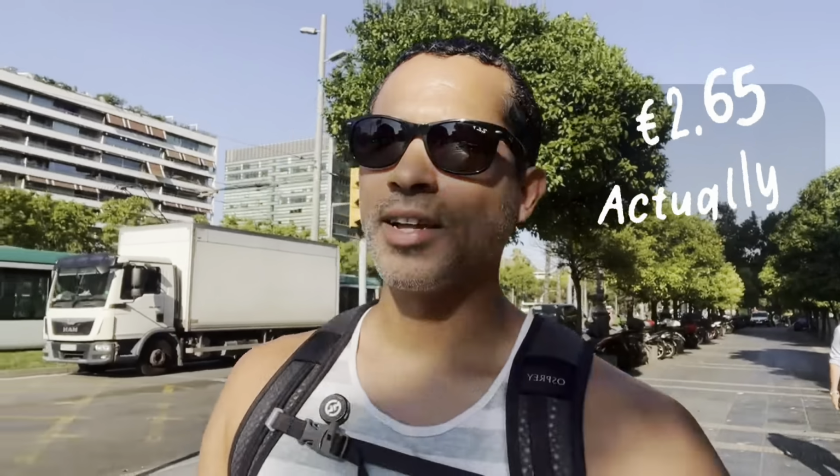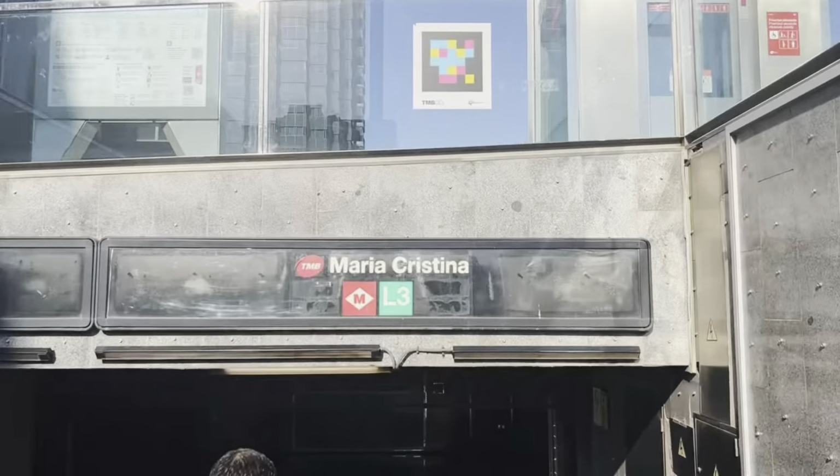The metro is about, I want to say, €2.75 for a one-way. But they do have tickets available that you can have unlimited rides for X amount of days and things like that. So yeah, definitely do the math to see if it's worth it for you if you're going to be taking the metro a lot. But for us, I think we're just going to do single rides because the math kind of worked out for us there.